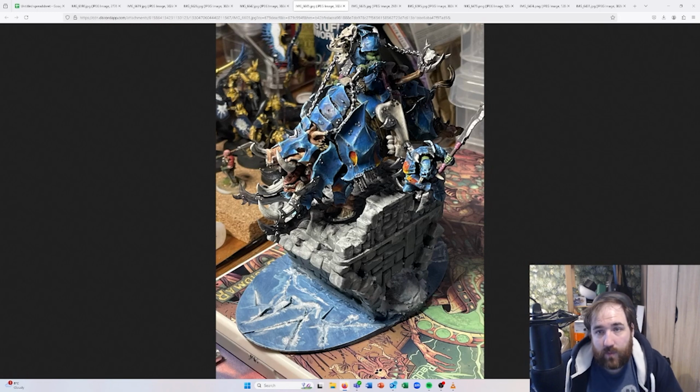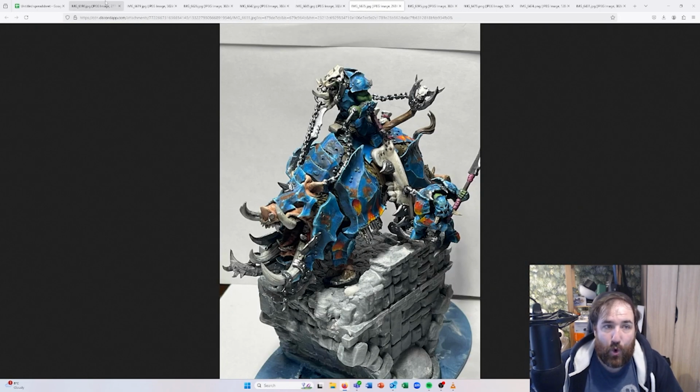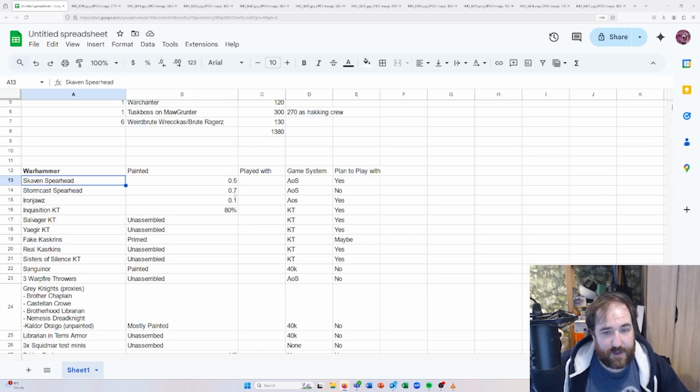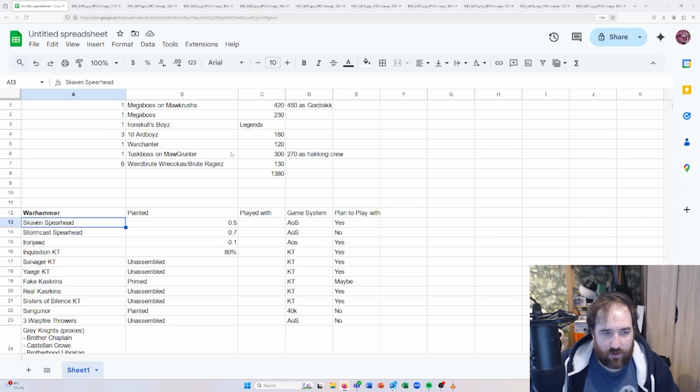I'm still loving Warhammer. I'm still painting my Inquisition kill team. I have all of these Iron Jaw models to paint, which I do want to get done. I really want to finish these two spearheads and just get them off the to-paint list. And then once I've cleared off some of this stuff, I really want to get some of those new Eldar models and get those painted as well. I just think the new Phoenix Lords are really fun.